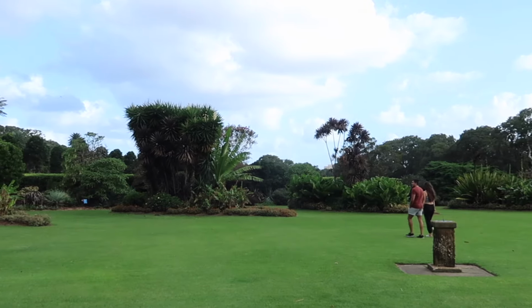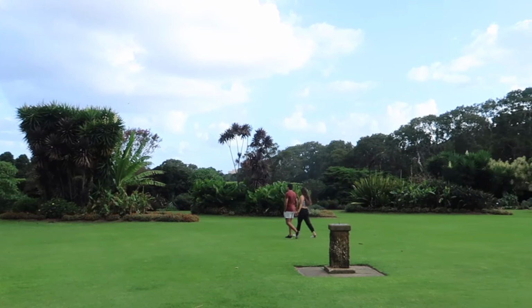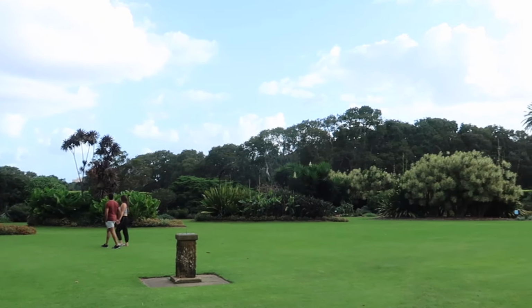Of course, the parklands have some beautiful gardens and flowers. Let's wander around and see what's flowering today.